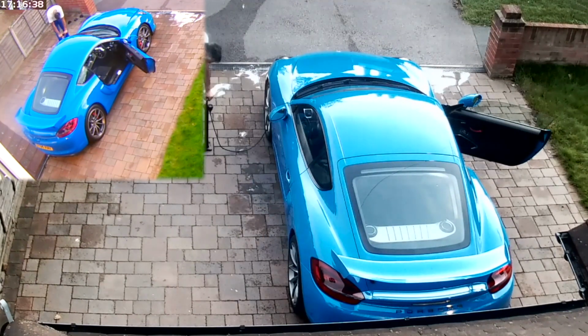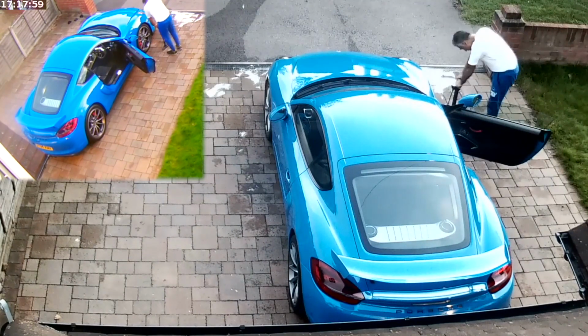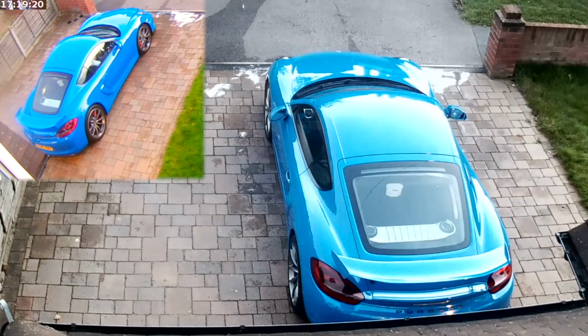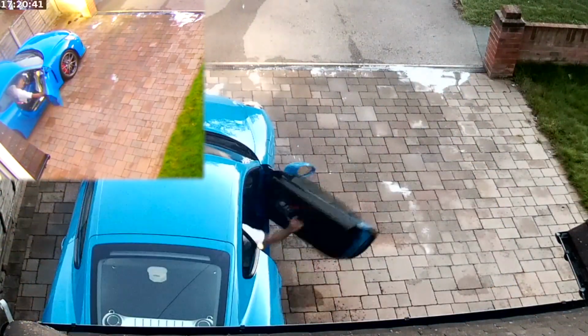I think I have pumped up the rears to about 40 and the front to about 38, which is way above what you need when you're driving the car, but it's enough to prevent flat spots. So this is it, pretty much parked into the final position.